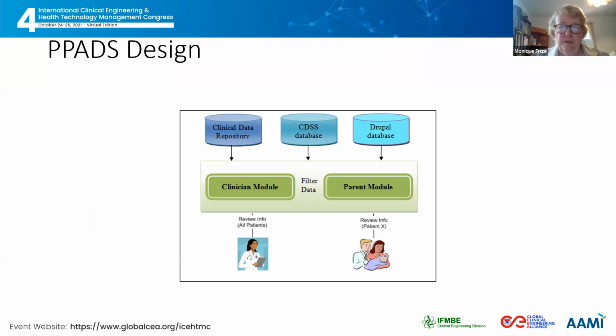So here's an idea of how it works. We have the clinical module, the parent module, and we have the clinical data repository, which now has millions and millions, about 15 years of cases, and it's updated with each new patient. And the database for the clinical decision support system with the machine learning and all that. And we don't use Drupal anymore. That's an older slide, but we have now updated to a better way to show the parent module.